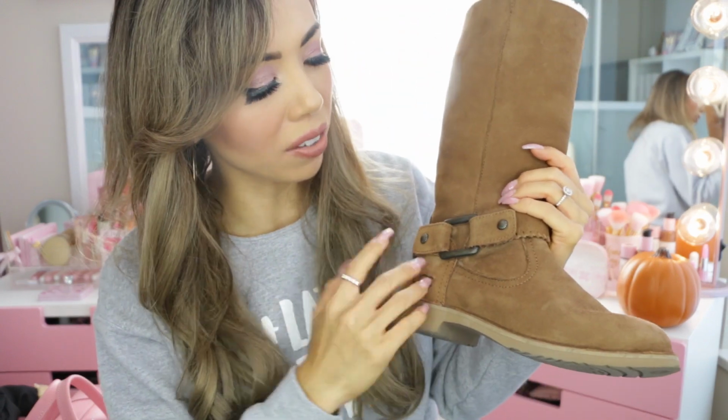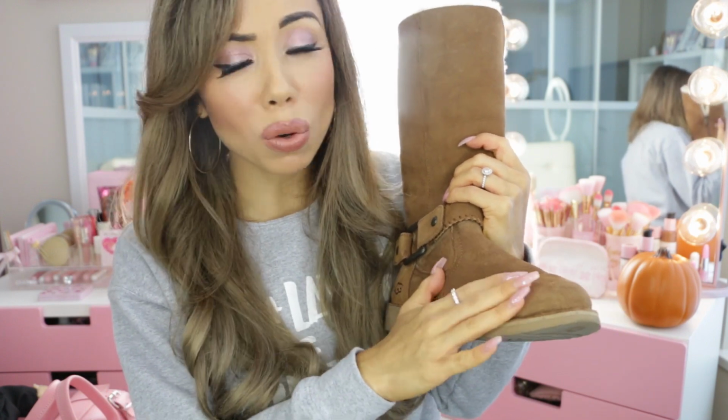And I just have fallen in love with this particular style just because you can dress them up or down, which is really nice for fall. And also the quality of these, they are so soft, so luxurious, and you can keep your UGG boots forever. I still have a few pairs from when I was in high school, so they seriously never go out of style, and I just absolutely love them.